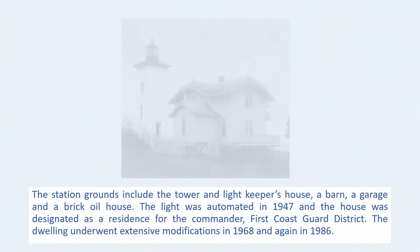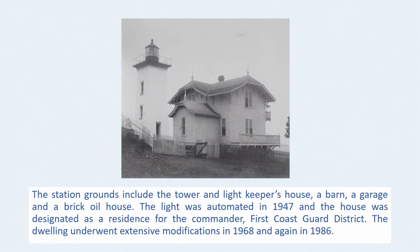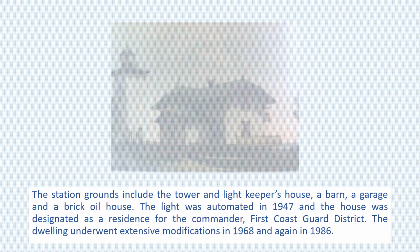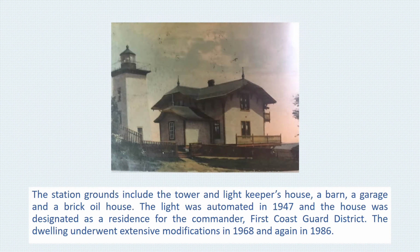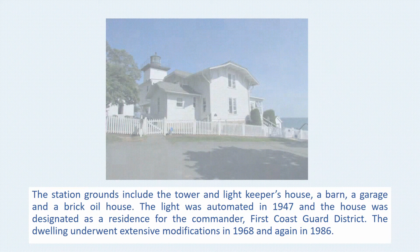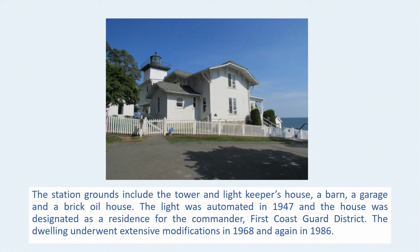The station grounds include the tower, a lightkeeper's house, a barn, a garage, and a brick oil house. The light was automated in 1947, and the house was designated as a residence for the commander, 1st Coast Guard District. The dwelling underwent extensive modifications in 1968 and again in 1986.